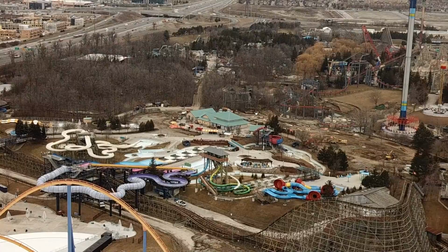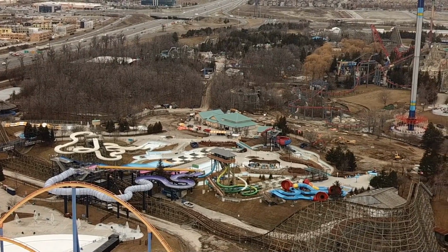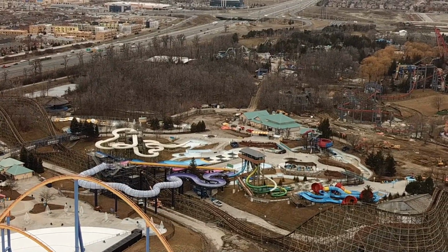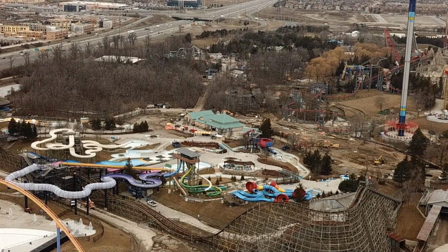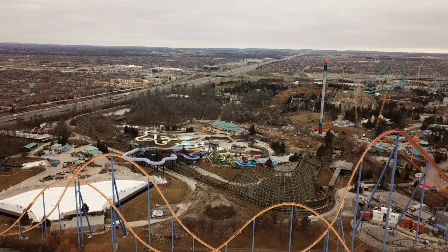It has simmered down a little bit, so a lot of the excavators aren't being used anymore, and it looks like the construction team has become a lot smaller than it was about 2 weeks ago when they were really rushing it. But that could be because it's the same company and they're working over by Lumberjack and Flying Canoes now.